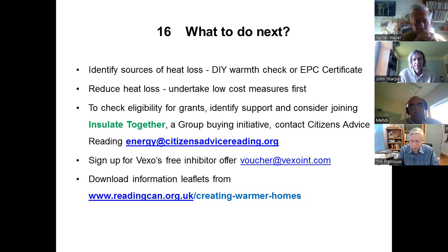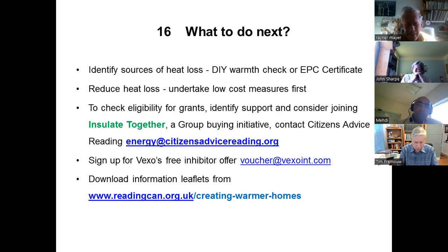I'll add a further comment. In the DIY warmth check, for which there is a leaflet, I'm also talking to Reading Citizens Advice about being willing to lend out temperature probes, so you can actually measure the heat loss. These temperature probes cost about £20, and I'm suggesting they should purchase some of these, and you could then contact Citizens Advice, borrow one for a few days and check where your heat loss actually is. That's most probably much better than the EPC certificate, because it'll actually measure where your heat loss is.